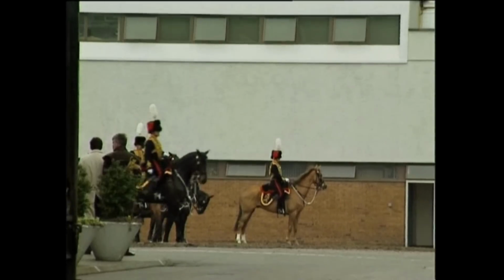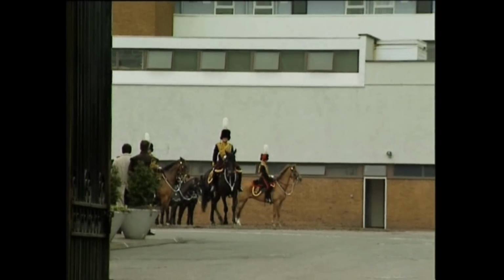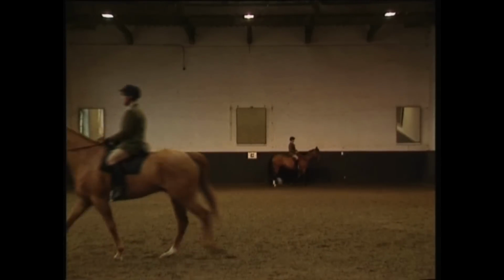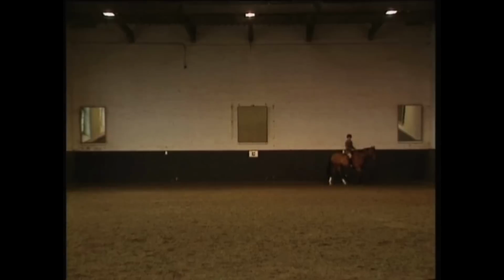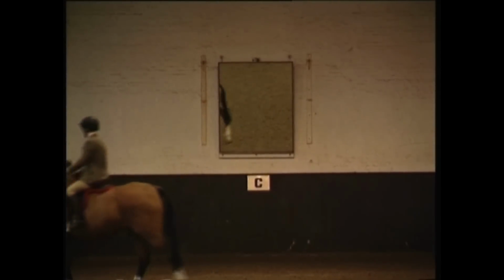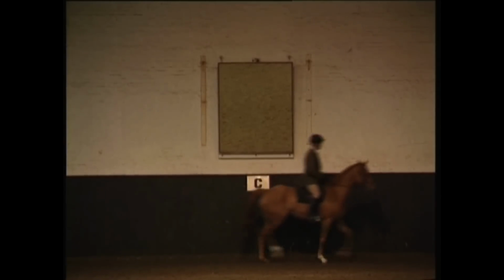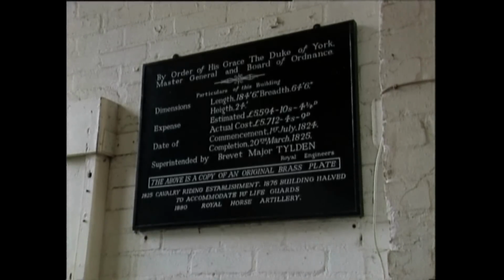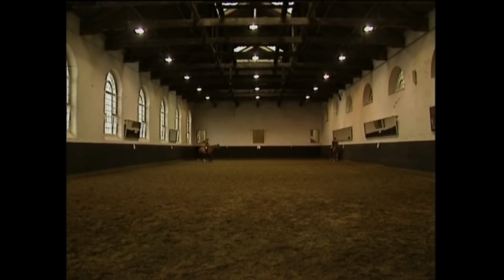Chargers ridden by the officers must stand taller than 17.2 hands. The manege used for lessons and exercises is an enclosed surfaced rectangular area. This particular manege has been in use by various cavalry units since 1825. Halved in size in 1876, the Royal Horse Artillery Unit moved in 1880.